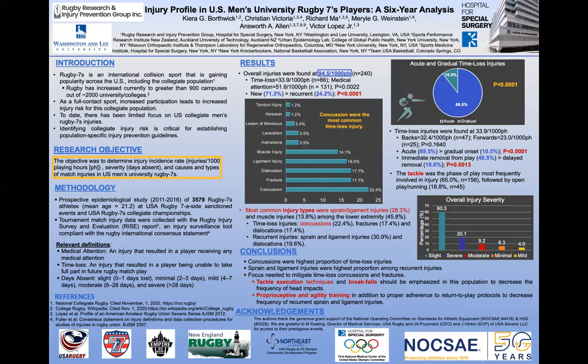Among time loss injuries alone, acute injuries, which made up 89.5% of all time loss injuries, were also significantly more frequent than injuries of gradual onset. This did not vary between position groups, however. Of players who experienced a time loss injury, most were removed from play immediately at 46.5%. 19.8% were never removed from play, and 18.6% were removed from play after a delay.